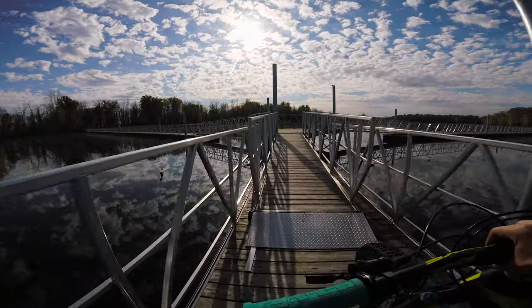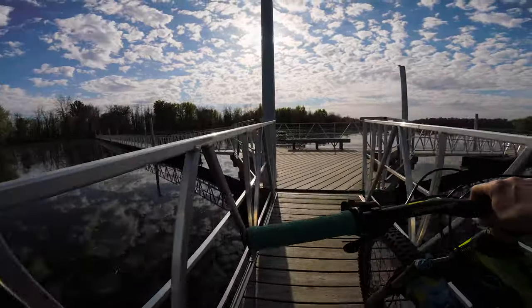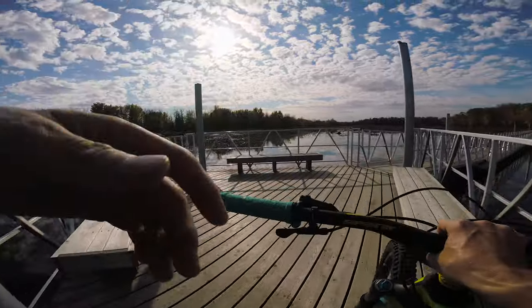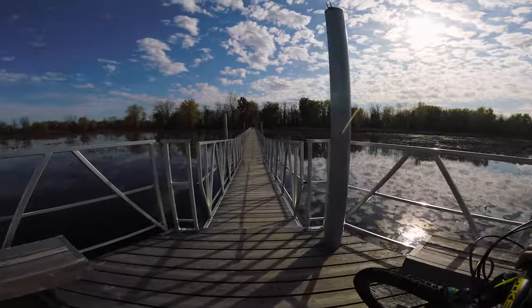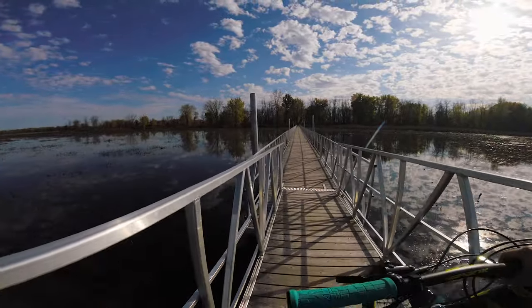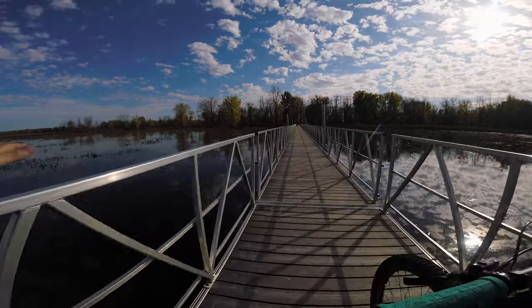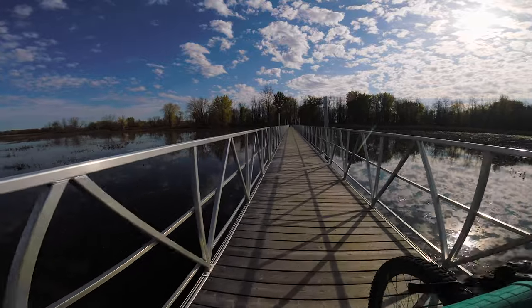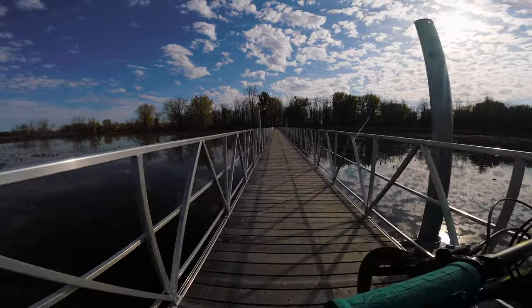All right, so I'm gonna walk this just because technically there's a sign saying you're not allowed bikes. So just be aware of that. If you have your bike, walk it. But yeah, this is a really super, super well-built all aluminum little catwalk here.